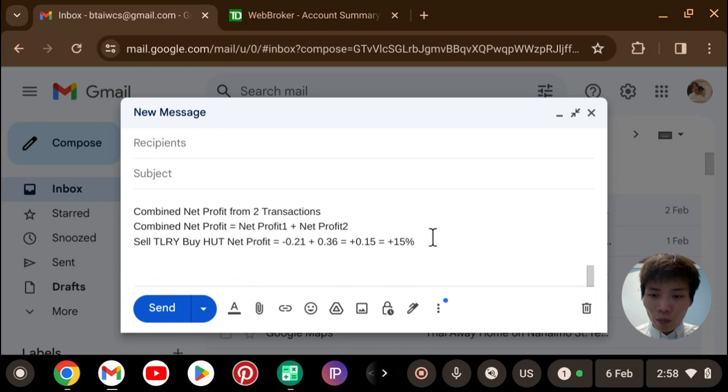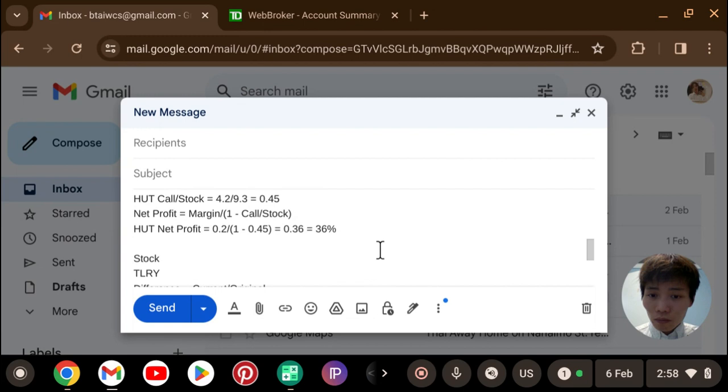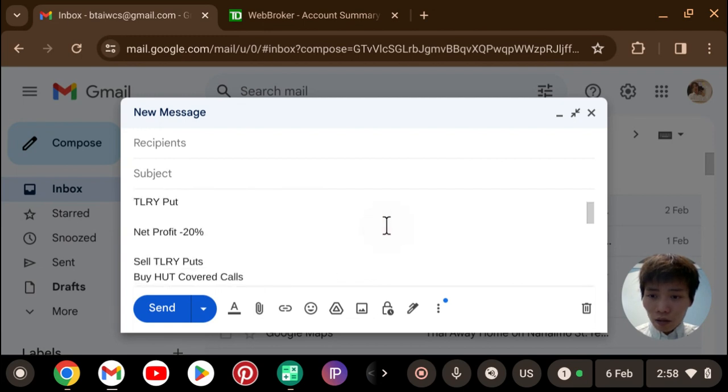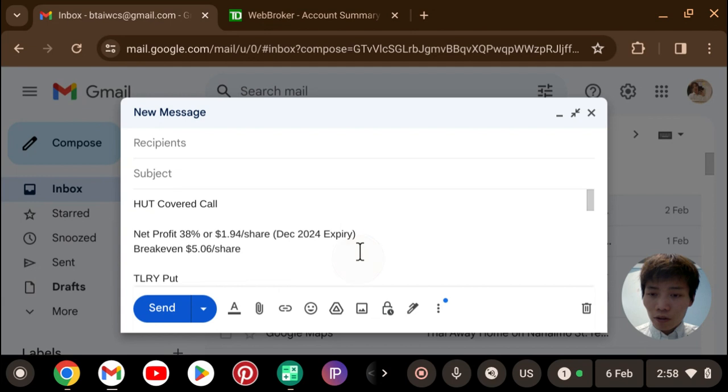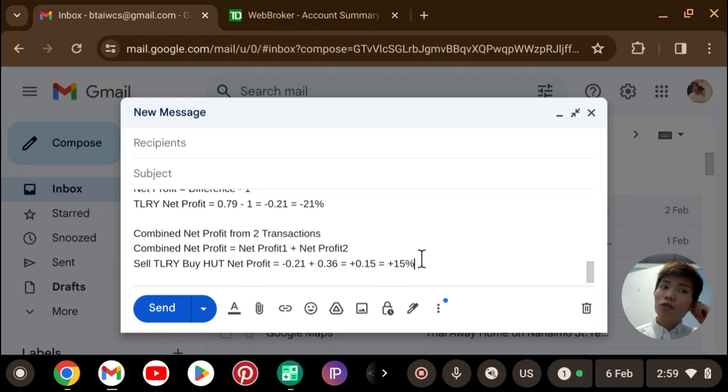And you can use this example for really any calculations, any sort of exiting and then entering. So basically you're doing a swap. I'm swapping out TLRY for HUT for a 15% net profit, which completely erases the minus 21% loss that I would take if I hold TLRY puts. That's how this works.